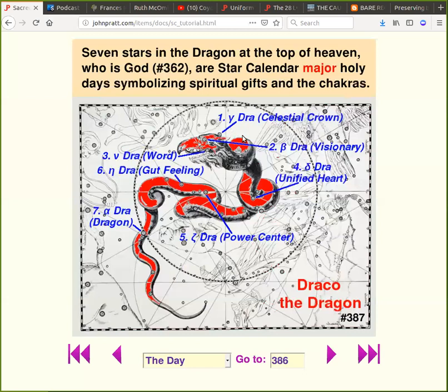And the major prophets are born on these days. Enoch, I think, is born on 2 of them. He's born on both visionary. Oh, I'd have to look that up. But a lot of them are born on 1 of these, or sometimes even 2. The unified heart is one of them. The power center is one. Gut feeling.